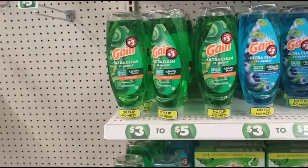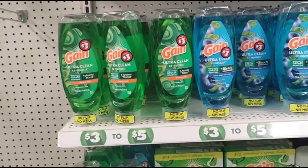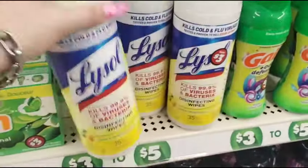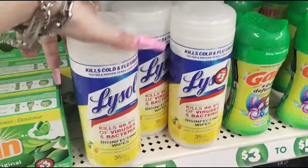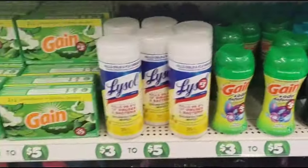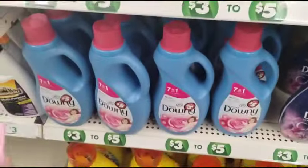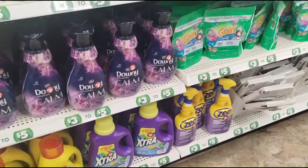All right, now we have the Gain Ultra Clean Easy Squeeze and Bleach Alternative, $3. And then we have the big one for $5. And then we have the Lysol. Didn't we used to get this for $1.25? I don't know. These are $3.5. These are $5. And these 60 sheet dryer sheets are $3. The Downy is $5. The Tide is $5.